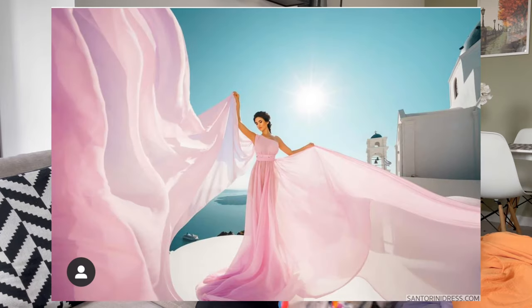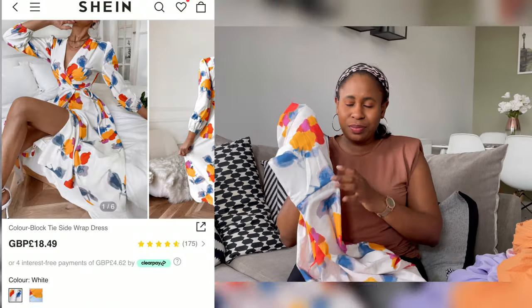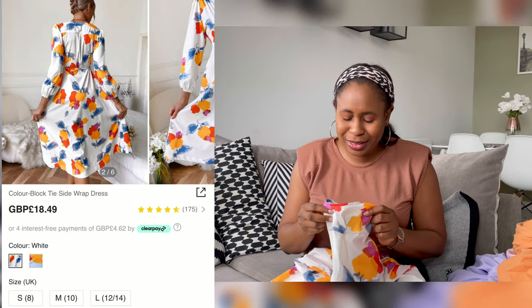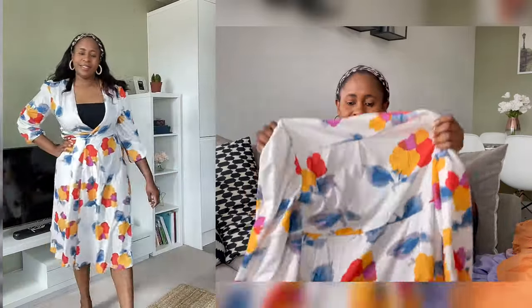I wanted to get some dresses, and I've been seeing all these summer dresses in my head. I'm thinking eventually I'm going to go to Greece, so I want to have those dress moments, you know, slow-mo vibes, which inspired me to get this dress. This dress was disappointing. I can't even lie, I hate it. Hate is an understatement. The fabric in real life, in person, looks really cheap and it's see-through, and it was just giving me grandma vibes.